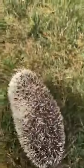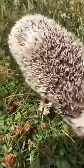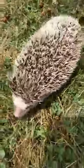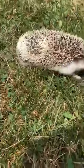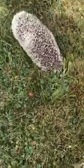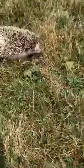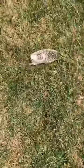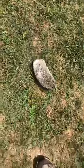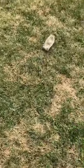Wow, we're really cruising now. Yeah, like I said, they can cover territories of miles. They really do enjoy running. She's having a grand old time.